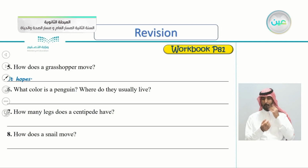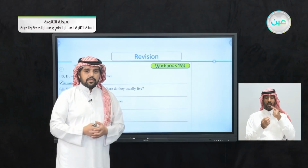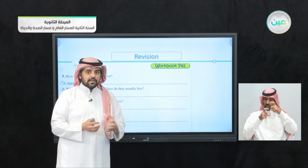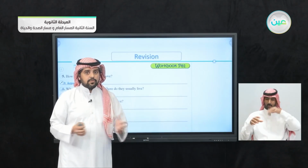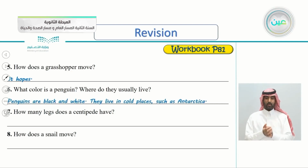Number 6, what color is a penguin? Where do they usually live? I think this is an easy one here. If you know a penguin, maybe you can just look at the picture in the book. What color is a penguin and where do they usually live? So the answer here, penguins are black and white.